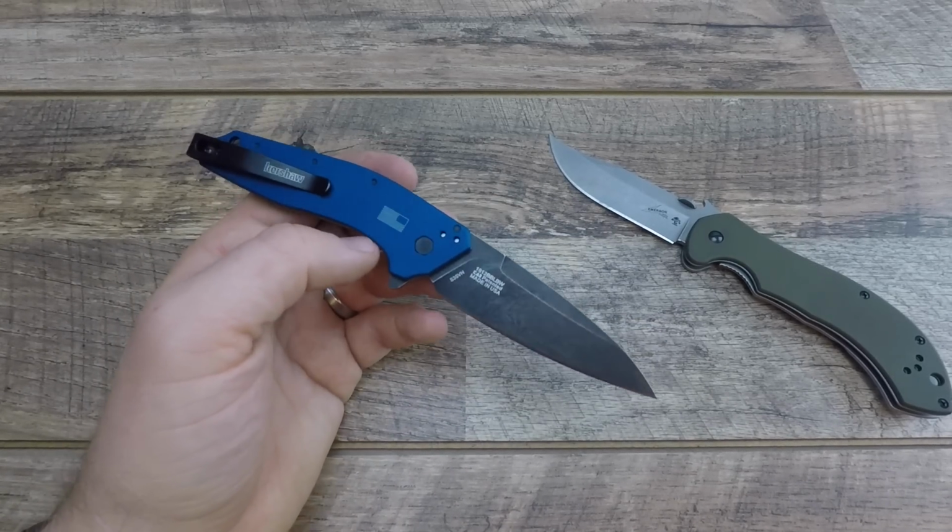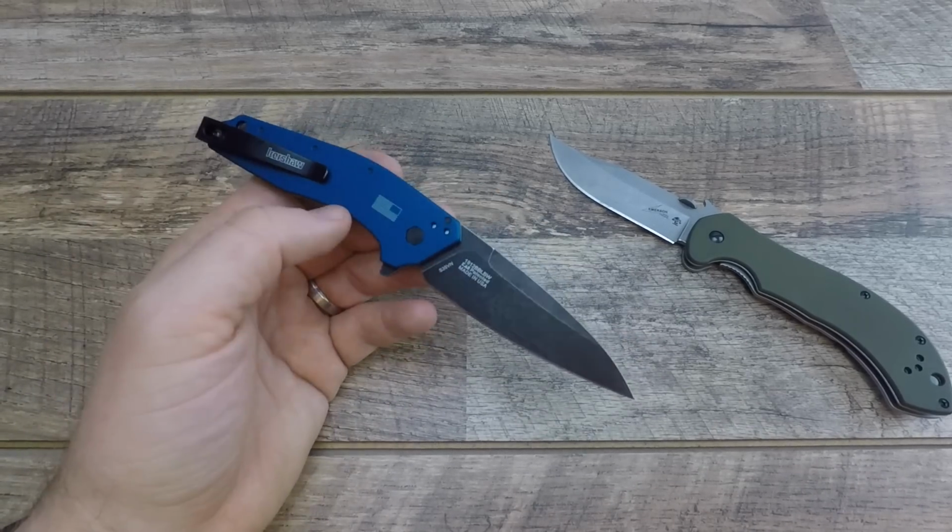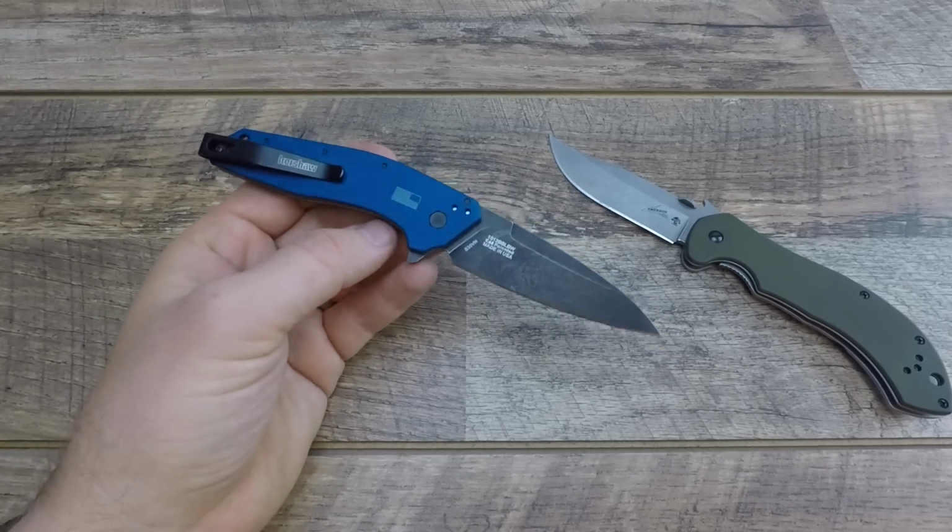And you know, if you are looking for a USA made light duty knife for 30 bucks, EDC capable, this is one of the ones that I can recommend to you. Yeah, there's lots of options. What about this knife? What about this knife? I'm sure I'm going to get a ton of comments about that. What did you think about this one?